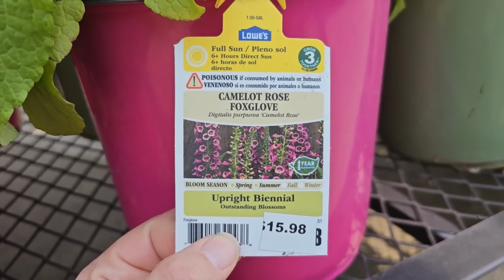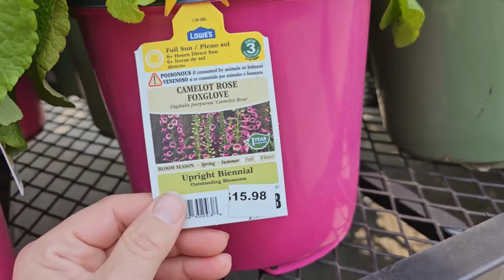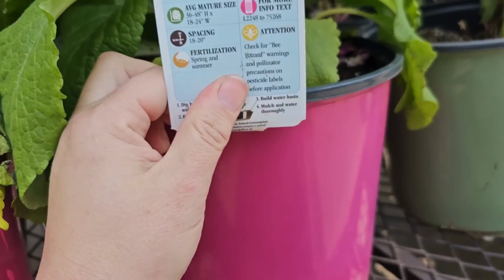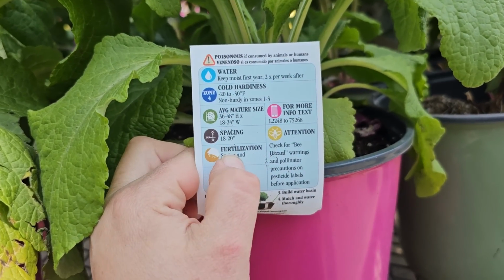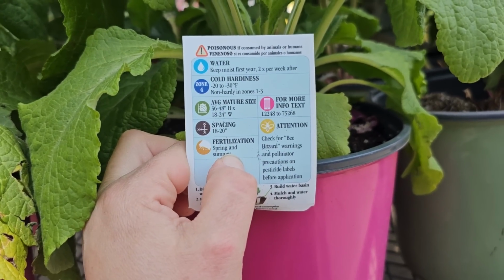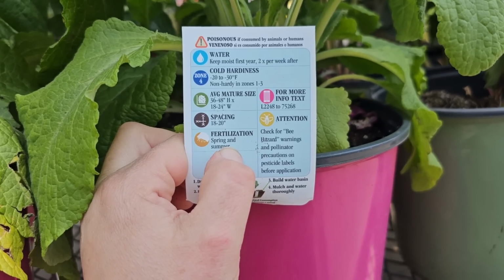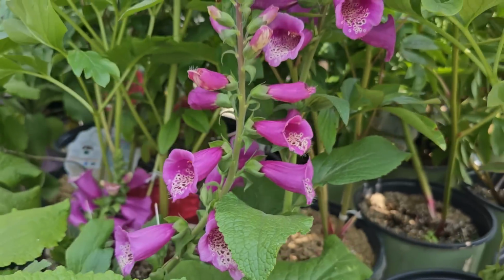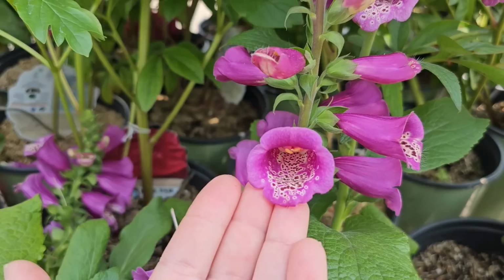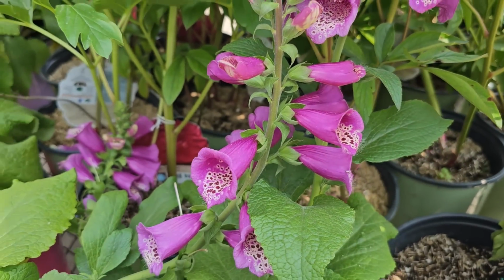So this is a larger container here. It looks to be about a 2-gallon for $15.98. And they are hardy down to zone 4. They get to be 36 to 48 inches in height, and they need 18 to 24 inch spacing. But they have these beautiful tubular shaped blooms that hummingbirds and pollinators absolutely love.